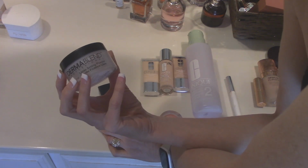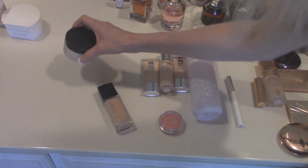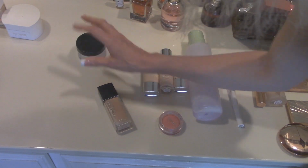And of course it mattifies just a little bit, but doesn't change my color. This Derma Blend, it's so good. So I'm gonna go with the Derma Blend over the Dior.